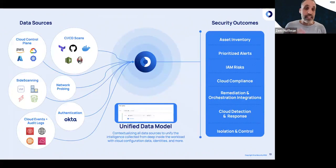You can see Orca as a data source, as a unified data model able to collect multiple pieces of information from the cloud infrastructure in order to present all the risks that exist in the cloud. We are collecting the information from the cloud control plane to understand the topology and the context of the cloud infrastructure, from cloud events and cloud logs, and from network probes that are spread in the environment. And the main capability is the SideScan technique, which we use in order to scan inside of the workload without using an agent solution.